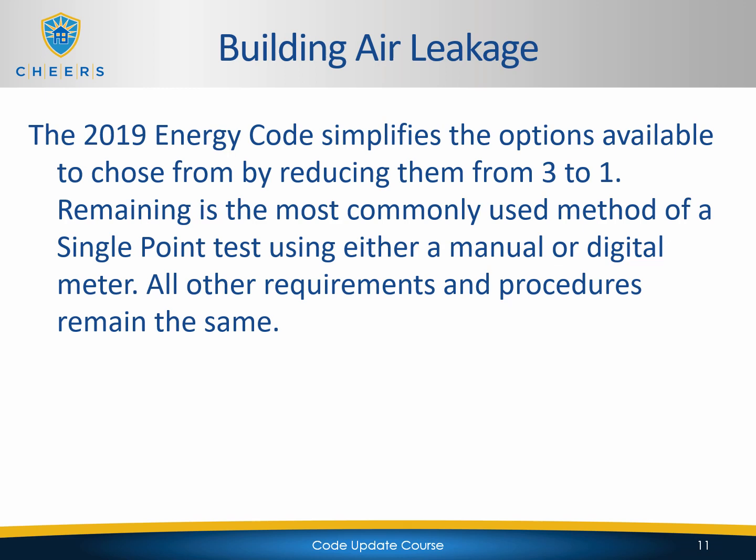Other than that, all other requirements and procedures remain the same as what we had under 2016. So all they did was reduce the options that you had to choose from. So now you're going to be doing that single point test, which is likely what you were doing anyways, using either that manual or digital meter.